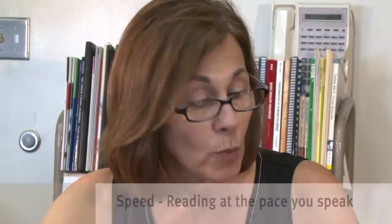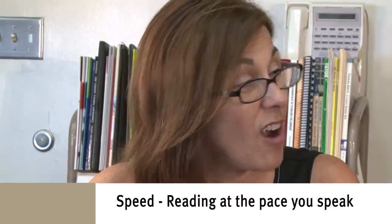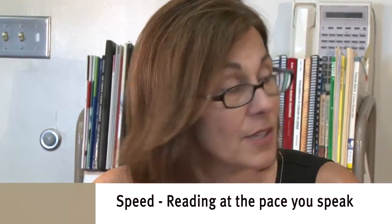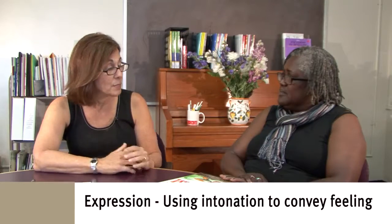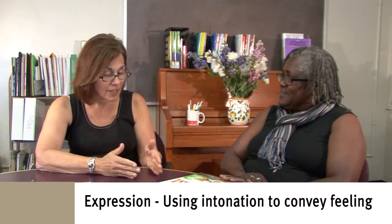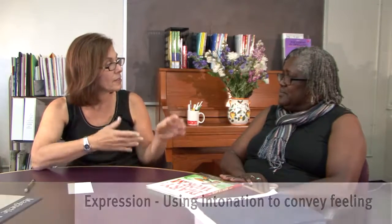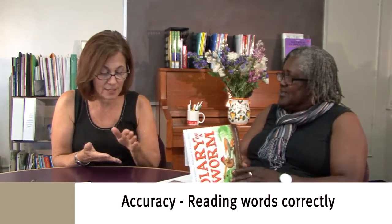And there are different parts of fluency. So one is speed. When you're reading hard material, it's slow and laborious. So speed, the faster you read, the more fluent you are. Expression. So instead of just robotic, monotone reading, your voice goes up and down to match the words and to tell the story. It's part of the expression. So you have speed, accuracy, expression, and phrasing.